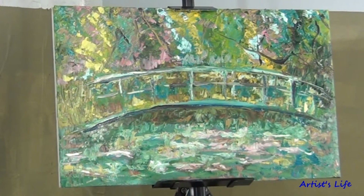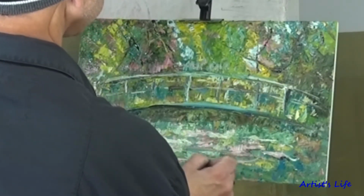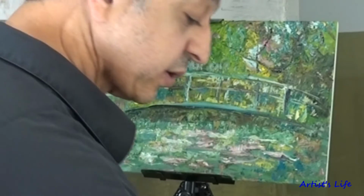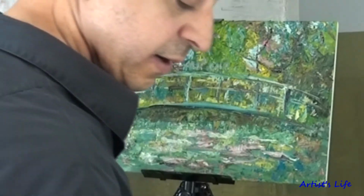Also, you can take the black and just give a little shadow underneath, like this. If it's too dark, you can take it from one place just to bring it to the other. Also, again, it's very dark. There.